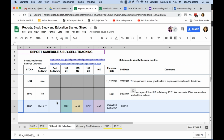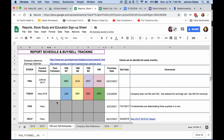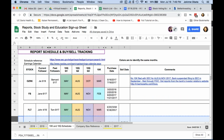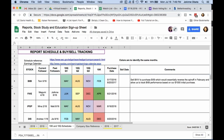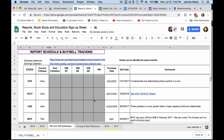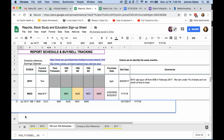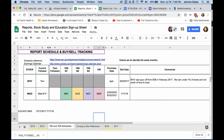Oh. So we bought Middleby twice? I didn't know we bought Middleby twice. October. Oh, March we bought again. I actually have Middleby, but I cannot find out which portfolio I have. I just looked through the meeting. I looked at a couple of mine. I must have bought it for Phil.